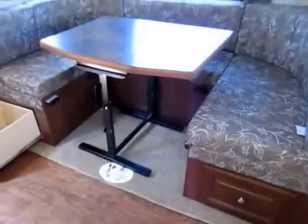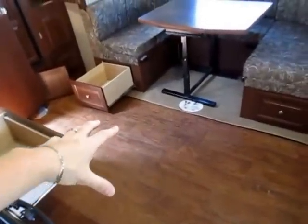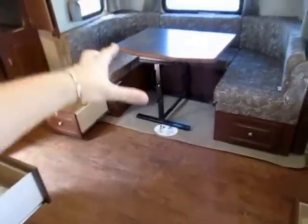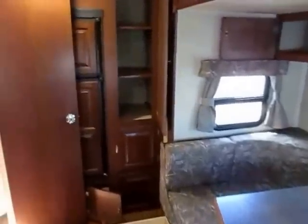Your dining table here you see is freestanding. You can pull that out here like an island. You can fold it down like an ottoman. You can take it outside like a picnic table. You can sleep on it, obviously. The dinette folds down to about a 7-foot bed. You can do anything you want with it.